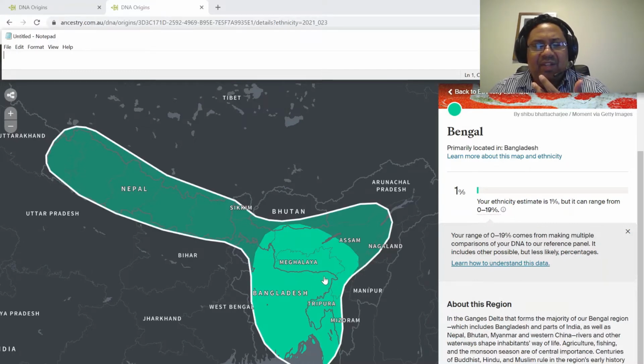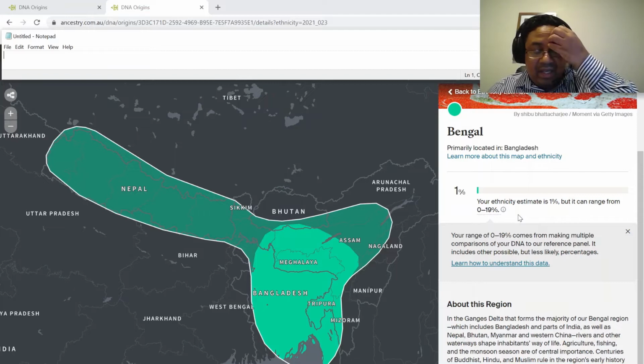I'm not sure what the light green shade here and the dark green shaded area here mean. On the right, it says the estimate is 1%, but it can range from 0 to 19%. I'll have to constantly check the profile. I believe there'll be some future updates, and the more comparison they make with other people in that area through DNA matches, they'll probably get to know the actual percentage.